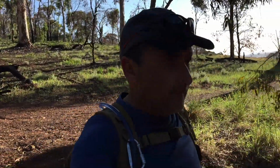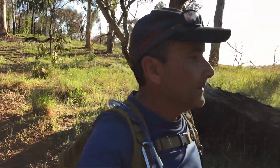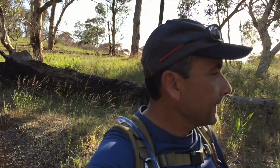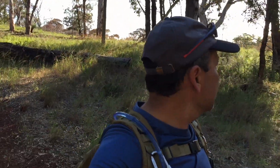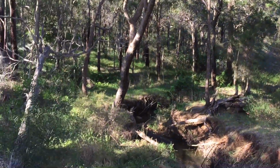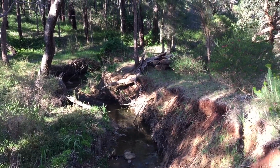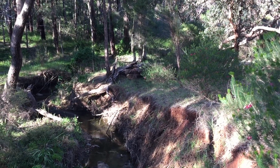This is Whistlepipe Gully. We've made it. It's nice down here. Take a look, see how much water's got in. How much water is in here? Not a lot, but there is some. What we're gonna do is stop here and relax a little bit and just have something to munch on. There's trails on both sides of this stream here.